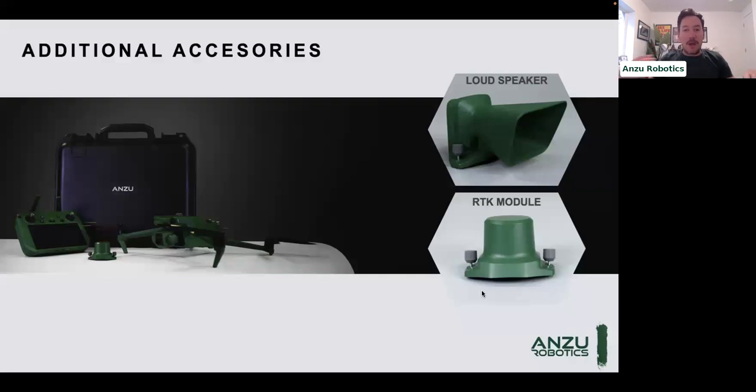On the Anzu products out the gate, you do have access to two additional accessories: the RTK module, which is going to give you greater accuracy of flight and greater accuracy of your collected data. You can get centimeter accuracy with the RTK module, as well as a loudspeaker that allows you to communicate to outside parties through the RC, and then out through the loudspeaker. Those are fully built in and integrated within the Anzu Robotics platforms.